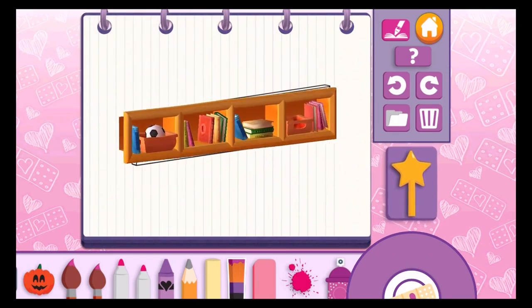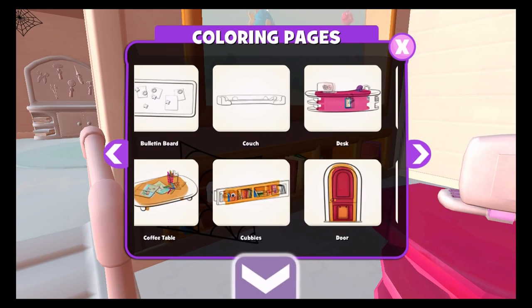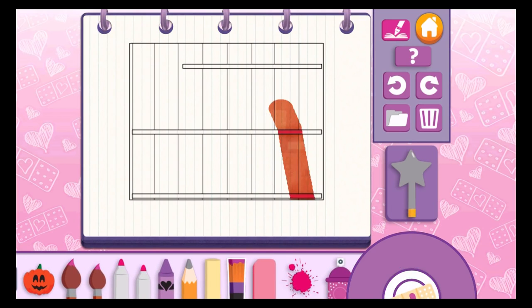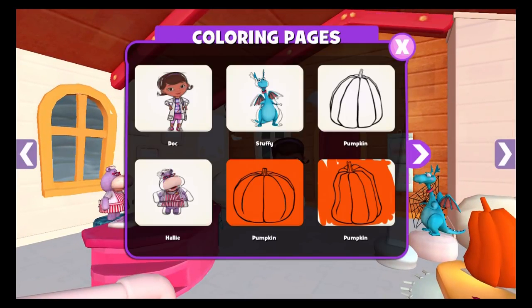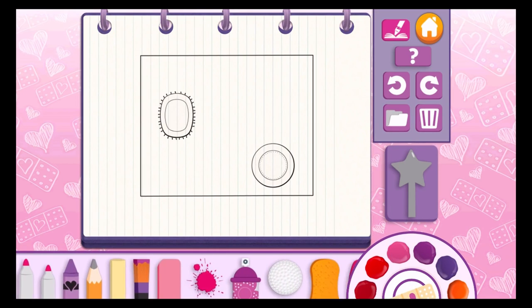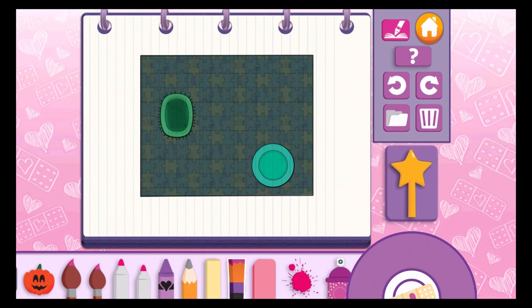Really cool. These look amazing. The ceiling. The magic paintbrush. The magic wand? I wonder what it does. Cool. What cool drawings. The floor. The magic paintbrush. I wonder what the magic wand is for.